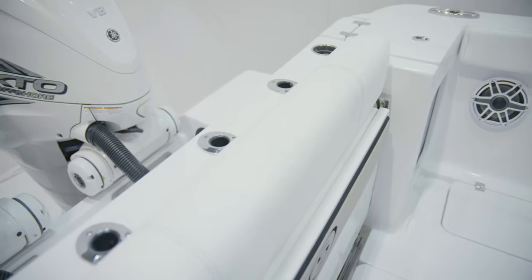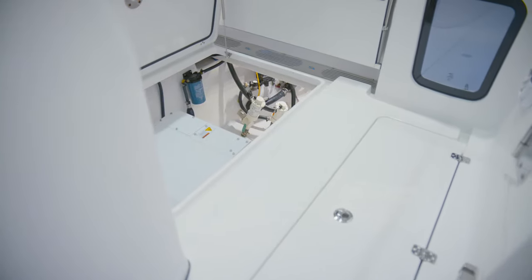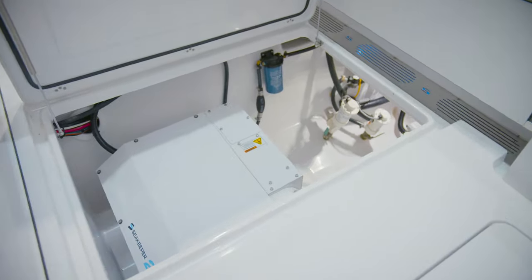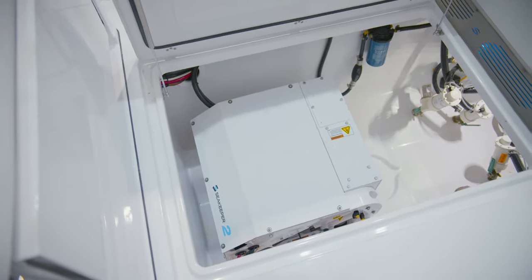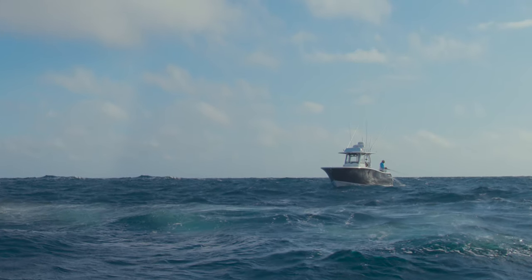Behind the seat, you will find three vertical rod holders and two additional cup holders. Opening the large in-floor lid reveals the total access compartment. This best-in-class bilge access is one of our signature features, and we've taken it to the next level with the built-in Seakeeper pod. This design sets the Seakeeper at the optimal position and makes installation and maintenance a breeze.